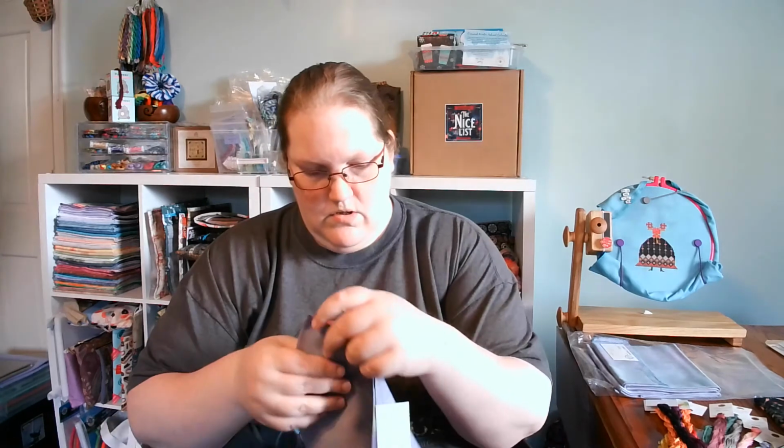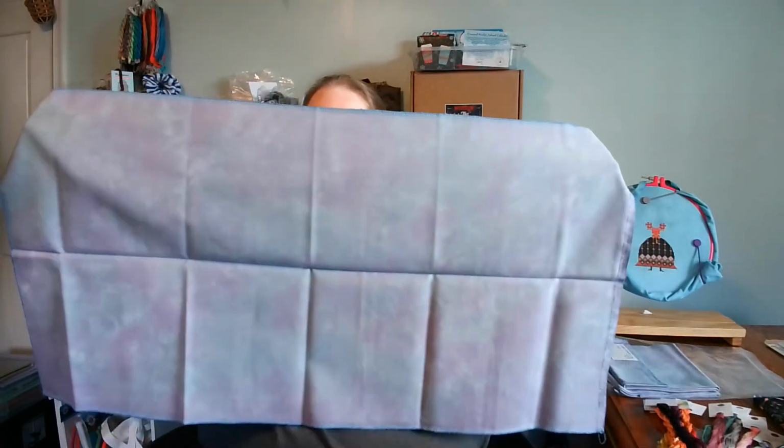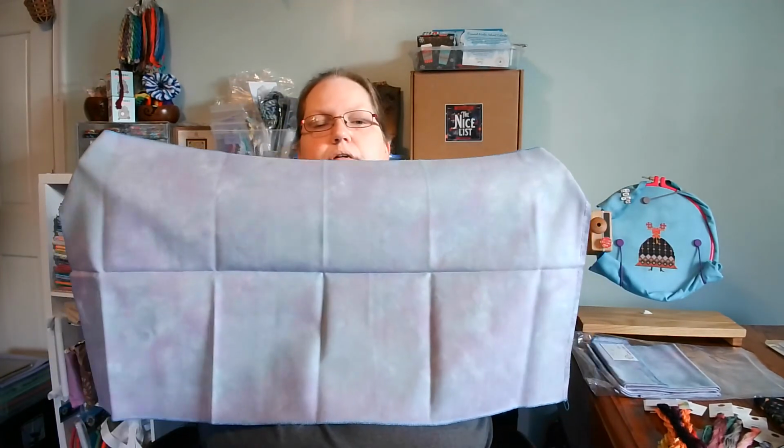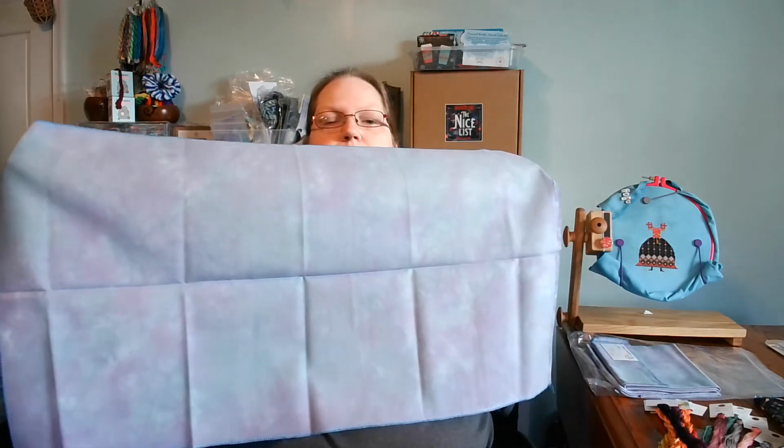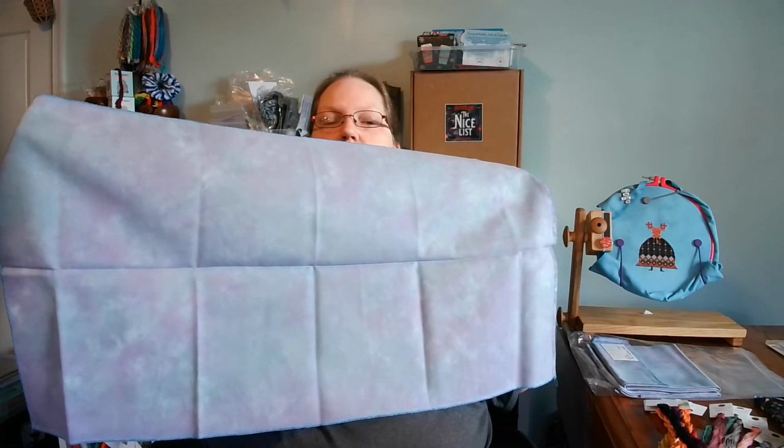This one is Poison Apple, which I really, really like. Yeah. So this is sort of a mixture of lavender and kind of a blue-green color, more green than blue. And it's not reading correctly at all.